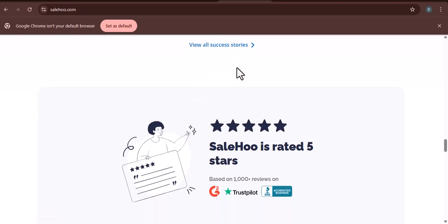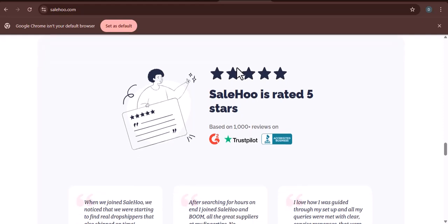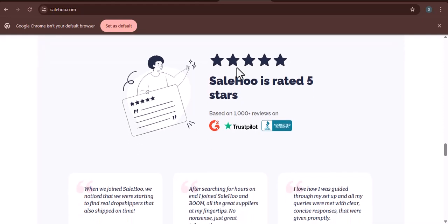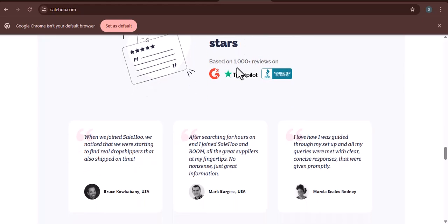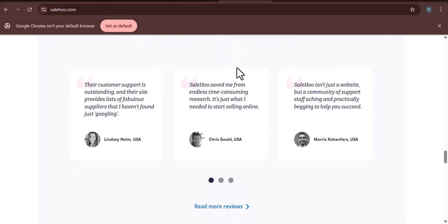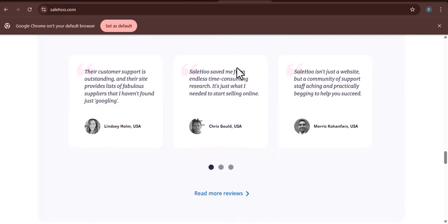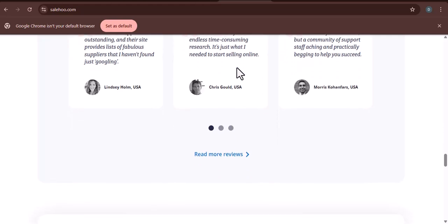Once you've selected your plan, you'll be prompted to create an account. You'll need to provide your name, email address, and create a strong password. Make sure you use a secure password that you won't easily forget. After you've filled in your details, you'll need to agree to SaleHoo's terms and conditions. Take a moment to read through these, so you understand your rights and responsibilities.